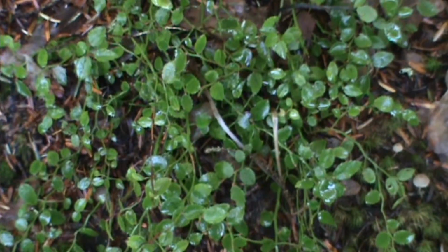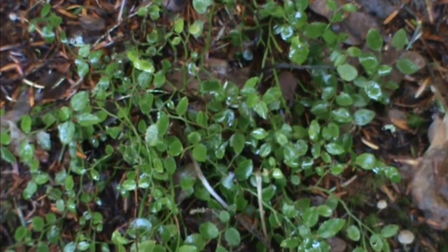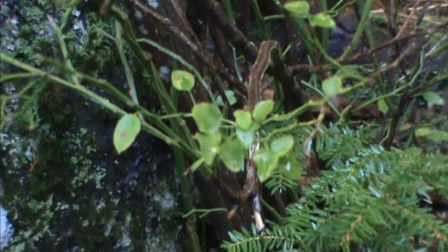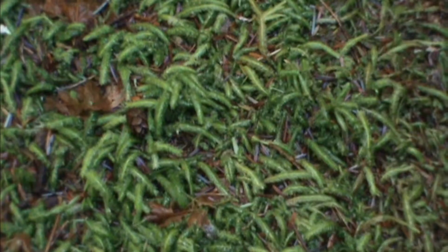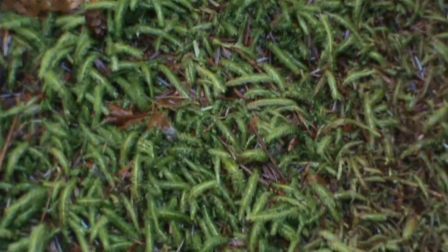We have a grand proliferation of berries, and here is one that is a low-growing lignin berry. Up above is a type of blueberry. On the ground is this exotic moss. Just fascinating to look at.